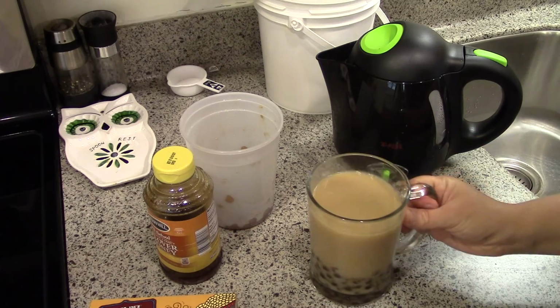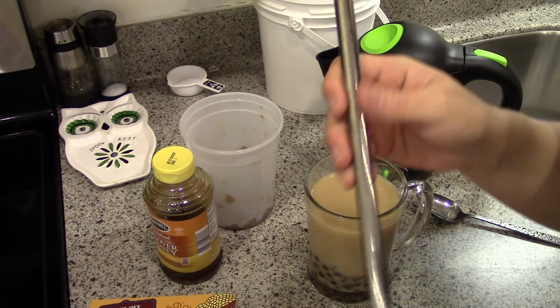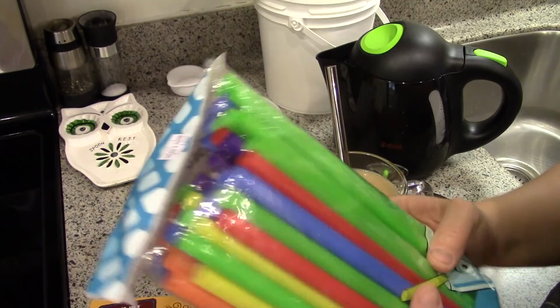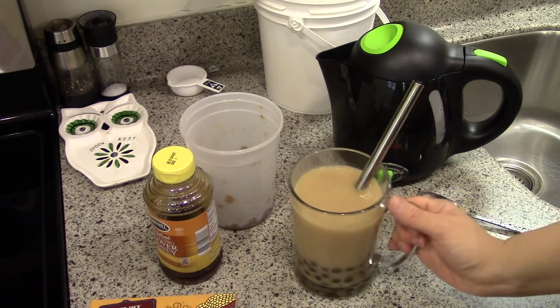And to drink it, to be able to suck up the bubbles, I have this bubble tea straw. It's half an inch in diameter, so it's really big. You can also get these milkshake straws. I got these at Bed Bath & Beyond, and they're also really big, so they're perfect for sucking up the bubbles of the bubble tea.